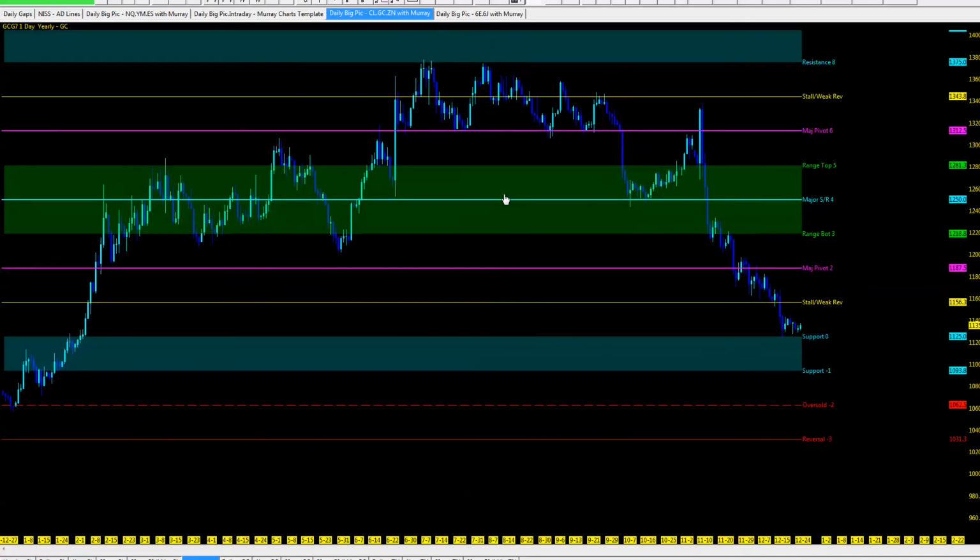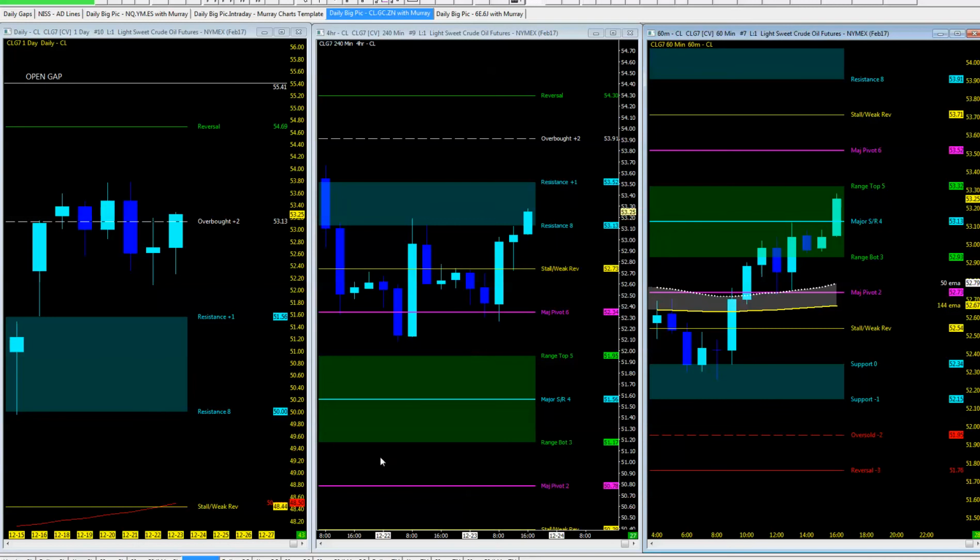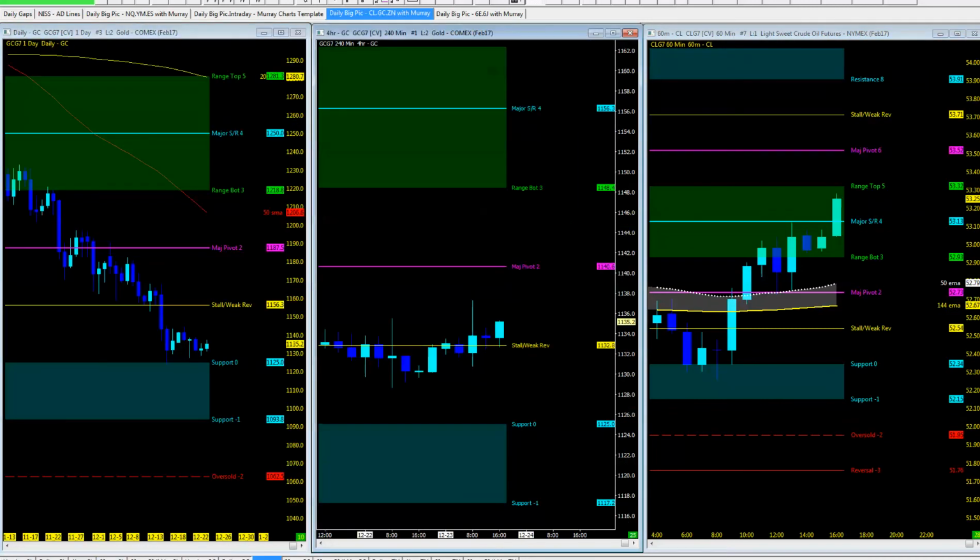We know the gold has been coming down, found resistance on the bigger picture here around July, has been pulling back, retest, and now down at support. Good news here is that here in December, late December, we're finding and testing those lower levels of gold. So there's our yearly picture. Let's take a look at the daily, 4 hour, and GC.